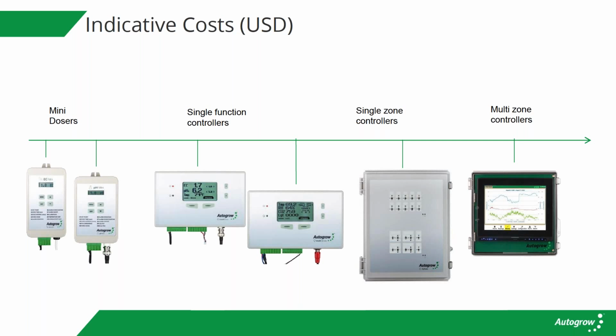Yeah, as Kelly said, the mini dosers essentially only do one thing. They'll do the EC control or the pH control. If you want to step up to the next level where we talk about a single function controller, things like the IntelliDose and the IntelliClimate, the IntelliDose can manage both the EC and the pH at the same time, along with the more advanced features, such as data logging, remote access, and these are customizable with the time schedule. So an IntelliDose can do up to 9 parts of dosing. They're sister products, so they work in combination with each other.